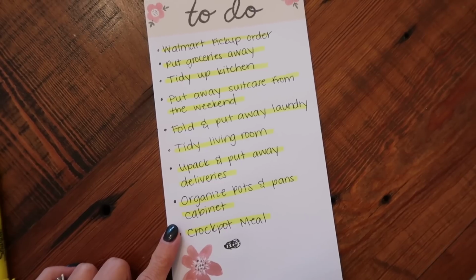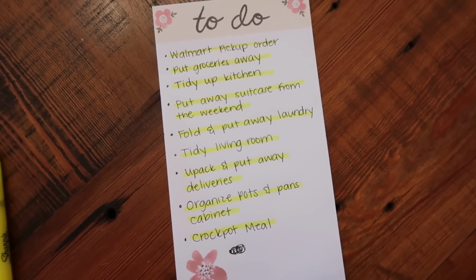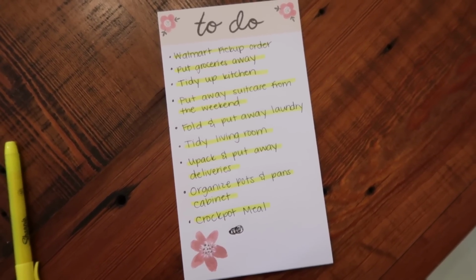Can't say that about every day of the week, but I got it all done, and it feels so good to have a clean home, or at least a checked off to-do list, because there are definitely spaces in my house that need to be cleaned.